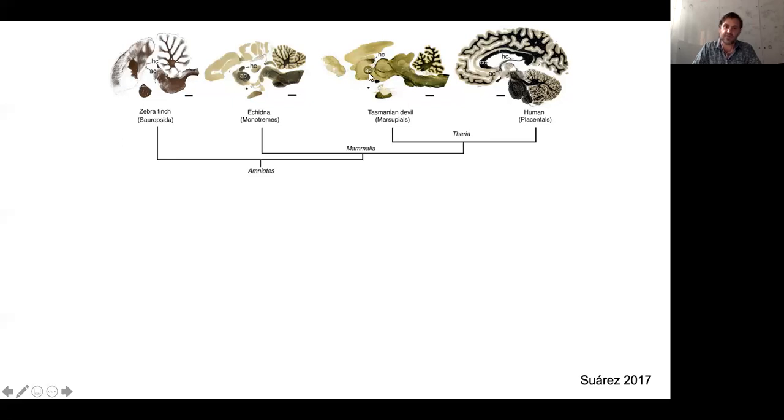Here's another marsupial, the Tasmanian devil, with the big anterior commissure and the hippocampal commissure, and then the human for context, where you can see the huge corpus callosum and a very tiny anterior commissure, and we know that humans and all primates have very small olfactory areas of the brain as well.